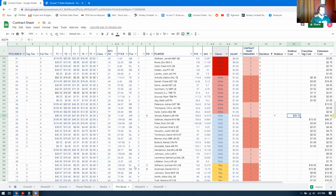So basically, if you've got a 1-year guy, let's take a look at Nick Foles of all people. If you franchise tag him, you get him for 1 year at $3.65. But if you decide to extend him, you have to make that decision now, and you'd get him at $19.45 for multiple years. Question being, how many times can you franchise tag a guy? As many as you can afford. As many as you can afford, yeah.